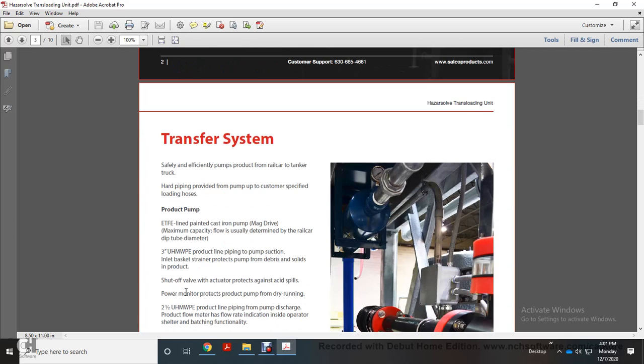Your transfer system safely and efficiently pumps the product from the rail car or tank truck with a hard piping provided with the pump of the customer specified with loading hosing. Product pump of the ETFE line with painted cast iron pump, the mag drive with the maximum capacity flows determined with the rail car dip tube diameter, 3 inches. UHMWPE product piping, pump suction.